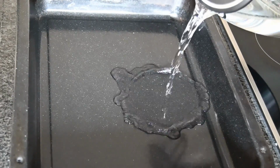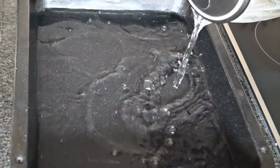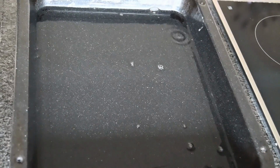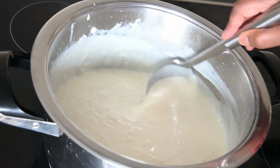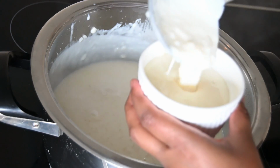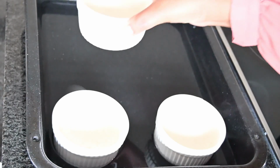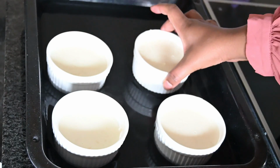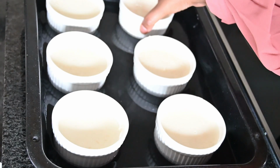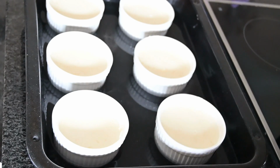Take an oven tray and pour in about halfway through a bit of water. Once the Sutlac is ready, pour them into dessert bowls like these. Now place these into the oven tray and bake these for about 10 minutes at 200 degrees Celsius. Keep checking on them, making sure that these do not burn. We just need the top to be caramelized. That's it.